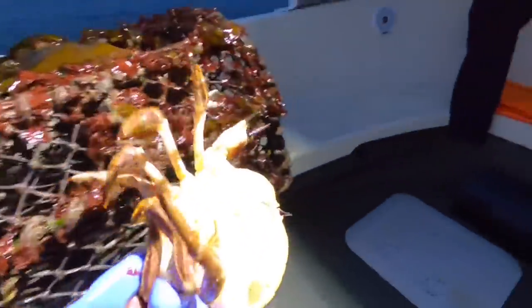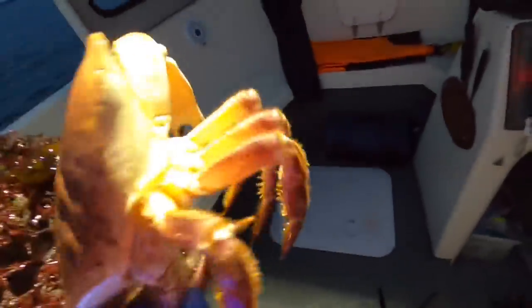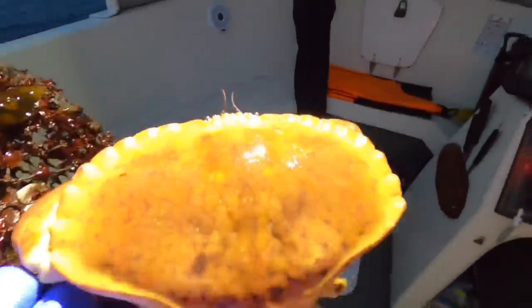That's a nice crab. The alarm's telling me we're shallow, I know that. But yeah, that's a lovely crab. Look at him go. That's a beauty. That's a lovely crab. Looks a bit soft, I'll have to check that in a bit. You can always tell by the underside, but I think it feels quite heavy, so I can't see it being soft. Lovely crab. Keep that to the side.